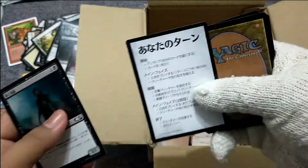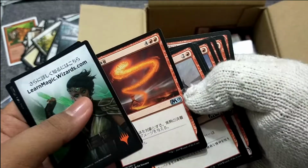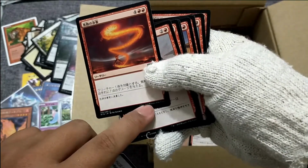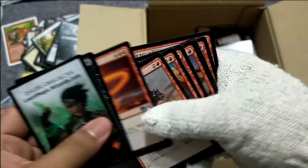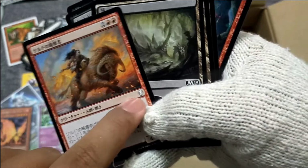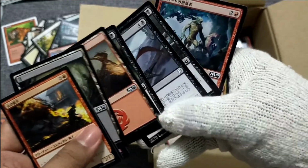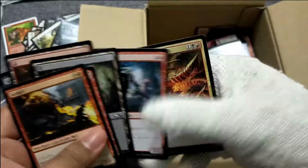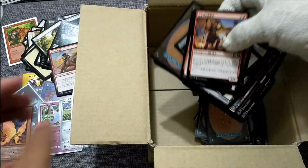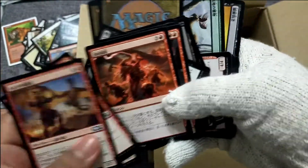Ooh, what's this? I think this is a new version. Yes, this is a new version, 2018. I prefer the old version. I don't know why this one is white. So below here, lots of Magic the Gathering cards.